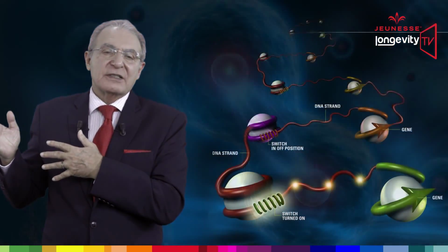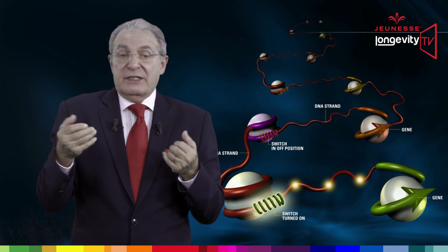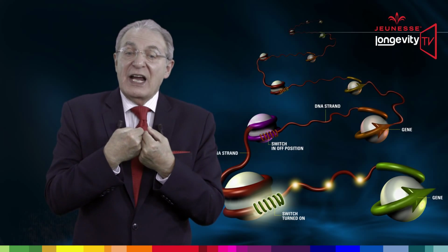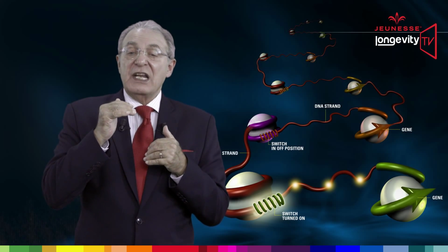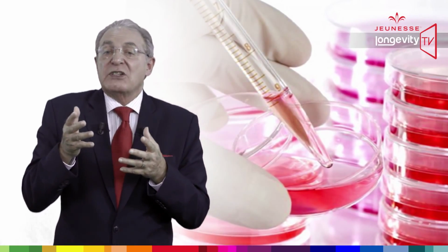So why is it not the same in all the other cells? Elizabeth Blackburn found out that all our cells possess telomerase, but unfortunately they are in a sleeping state. Their gene is repressing them from working. Why? Well, it's still a secret that nature is keeping. But if we discover how to turn the telomerase gene from off to on in all our cells, we may have the secret of immortality. And this is why many research labs try to discover it.